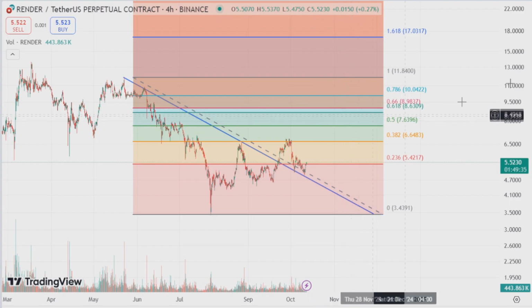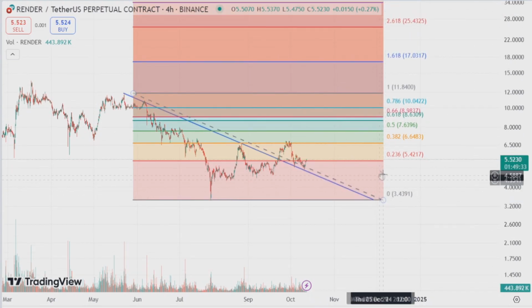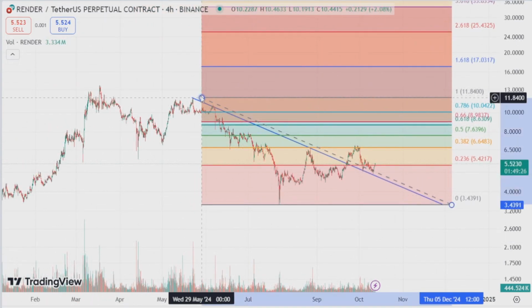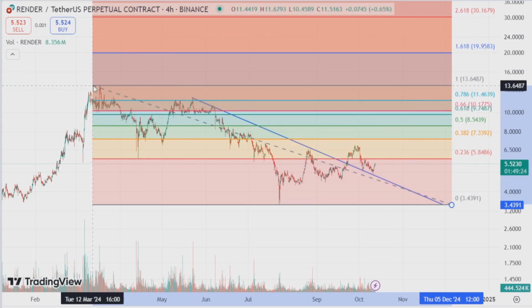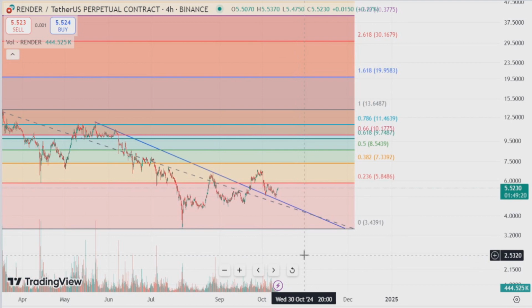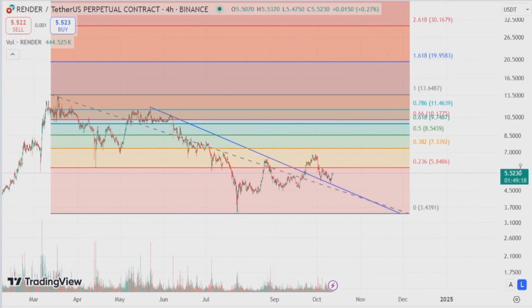So this is major resistance. But of course, we're not here to look for the short-term major resistance. Let's see how far we can get in this bull run. So again, let's take the Fibonacci level, but look at the top here. We got the top at 13.65. We got the bottom at like 3.44.